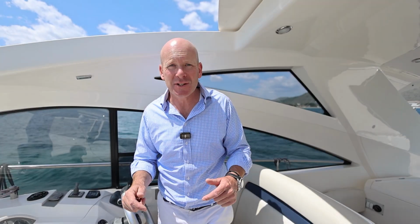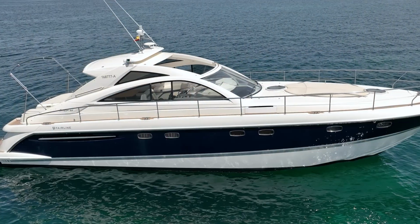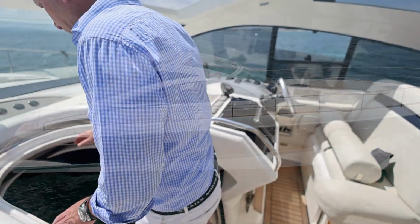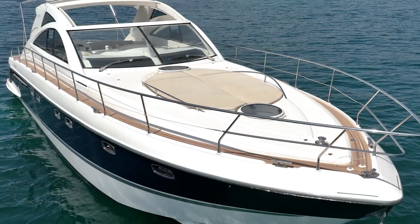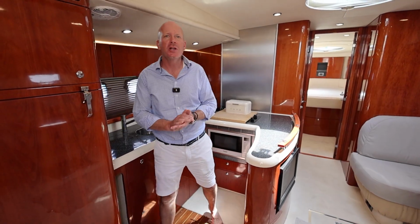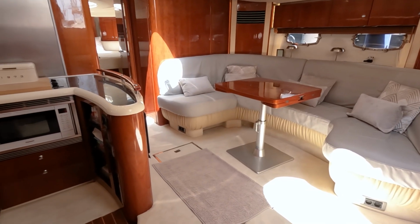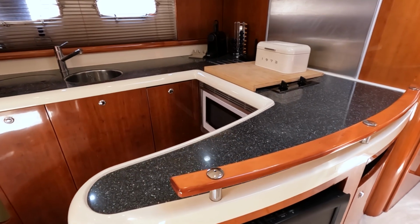Let me show you downstairs, because the condition of this boat is a really pleasant surprise. I love the interiors of these larger early 2000s sports cruisers. The sensation of space down here is great. Loads of space to work in the galley.